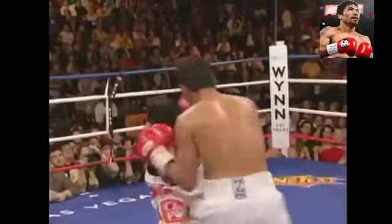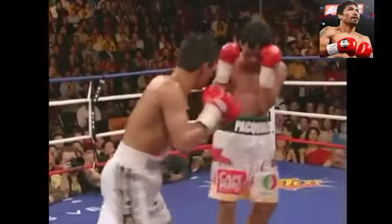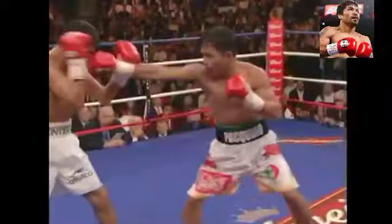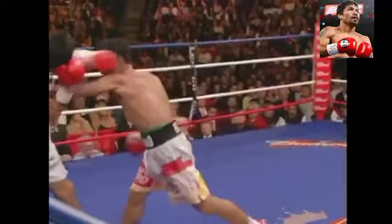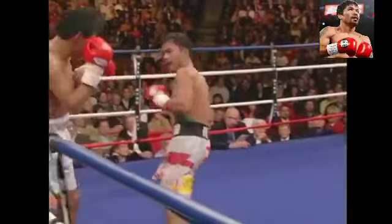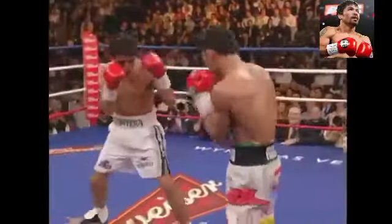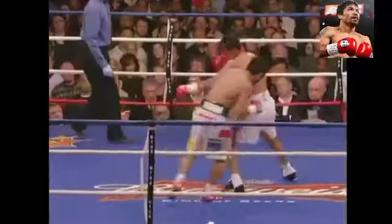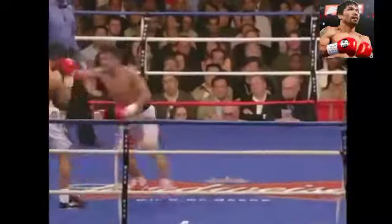Have the uppercut go back to the body. Taking a look at the hectic action from round number 5. Morales was controlling it with his jab, but then Pacquiao started to come back and landed some big shots. Through 5 rounds, I have Eric Morales up by a point. How about you, Mario? I have Manny Pacquiao up by a point.